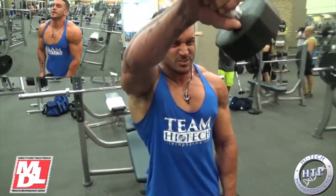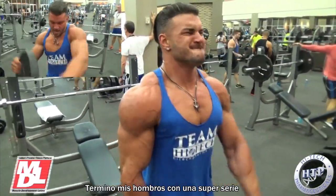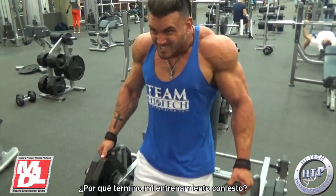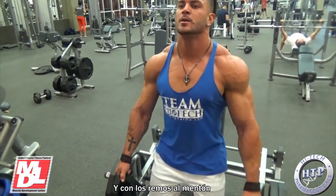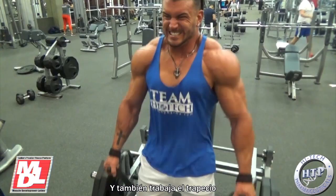And then what I finish my shoulders with is superset shrugs with rope pulls. And why I finish my workout with that is because I get to really just give everything left I have with the shrugs and the rope pulls, which is like a rear delt and a trap, and that hits the trapezius as well.